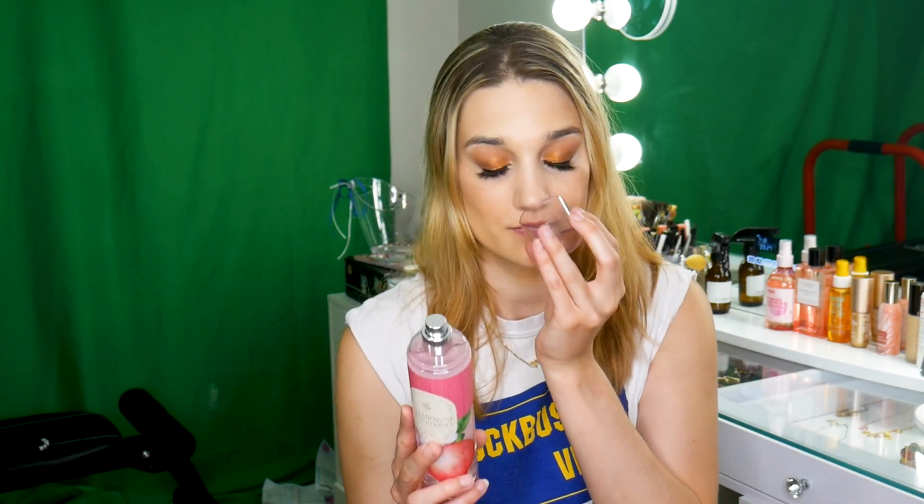Next we have the repackage of Champagne Apple and Honey, and I actually don't know if I've ever smelled this before. I love apple scents, but not if they're just apple. Like country apple is a little too simple and straightforward for me. Oh, this is a very crisp apple. Like very crisp.